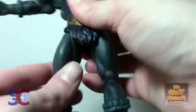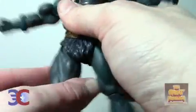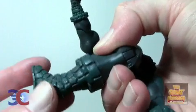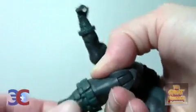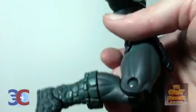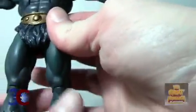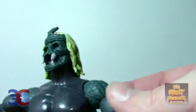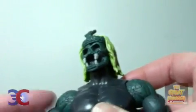Then, of course, legs go also like this. Then the knee, boot or upper leg, it goes around completely. And then the new kind of ankles without the visible pegs, and these ankles are very stiff. Actually, all the articulation on this figure is nice and tight, except this left shoulder, which is a little bit, at least this hinge part is a little bit loose. It's not too loose or anything very bad, but much looser than this side.